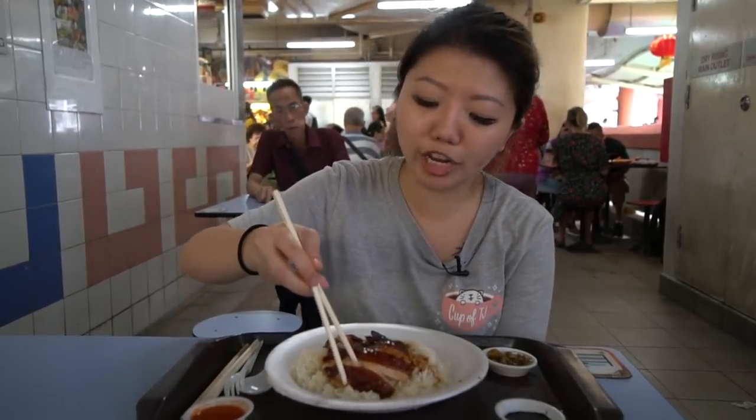Hello, it is the last stall of today's Michelin episode, and guess what? This stall actually has one Michelin star. Yes, that's right, it's a Hawker Center stall. It's only $2, two Singaporean dollars, and it has one Michelin star. I know. About to taste some legendary soya chicken.